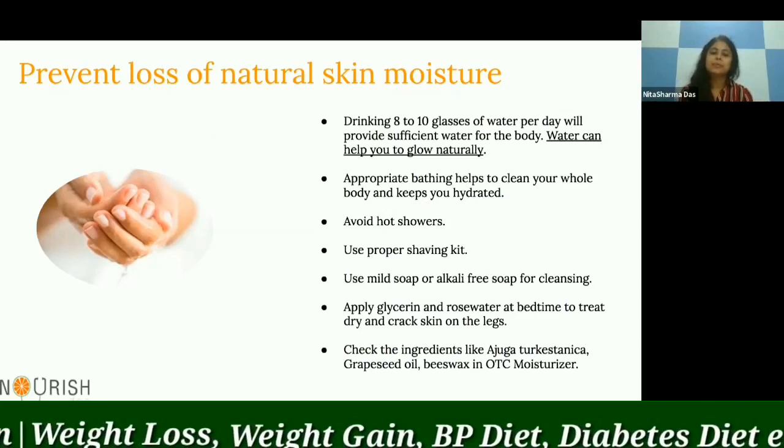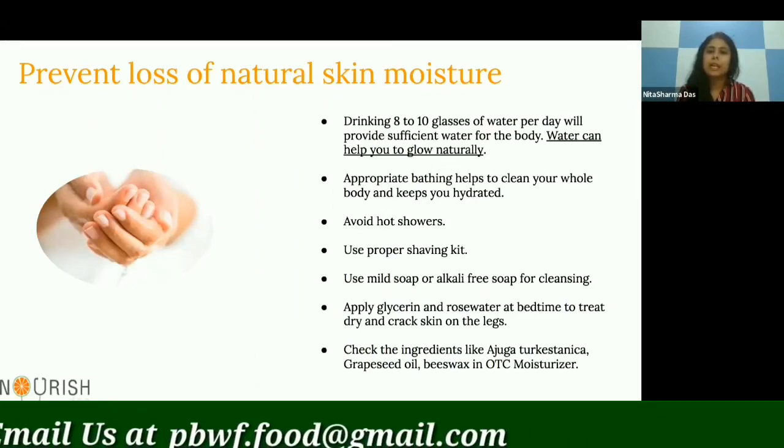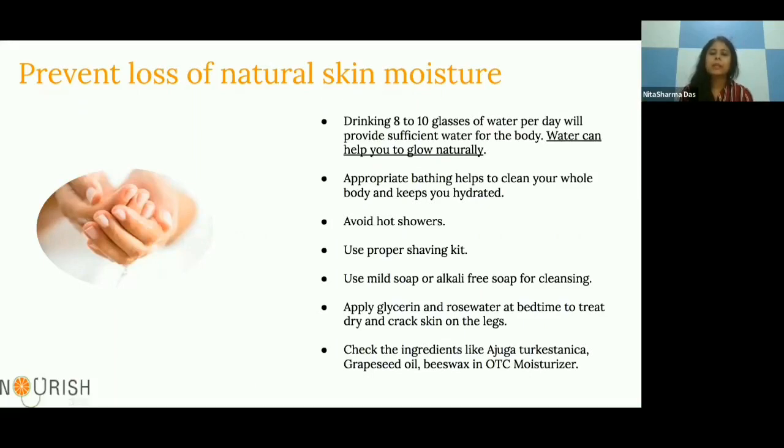And apart from this, appropriate bathing is very important because it cleans your body completely and keeps you hydrated. Avoid hot showers, use a proper shaving kit, and I already mentioned that our skin has a mild acidic pH, so avoid too much alkali-loaded soap. Use mild soap or alkali-free soap for cleansing. Those who have cracked feet during the summer or winter can use glycerin and rose water on their legs before bedtime. This is a very effective skin treatment to reduce dry and cracked skin on legs.